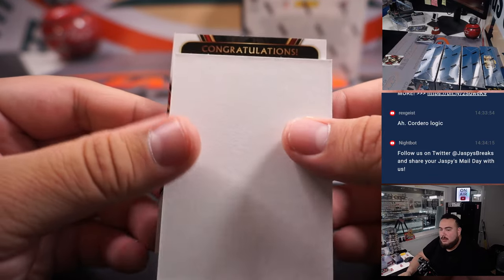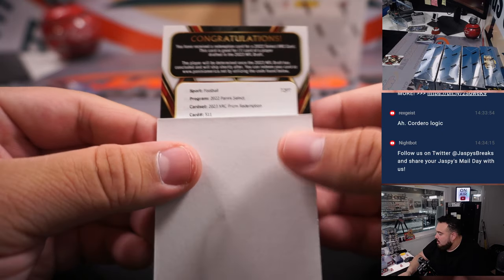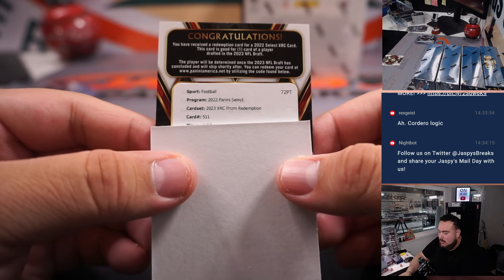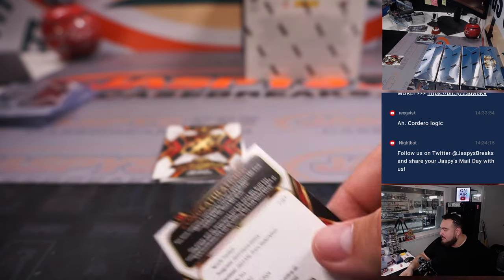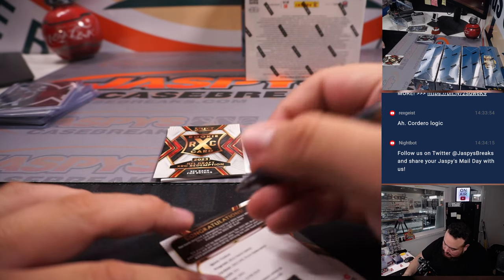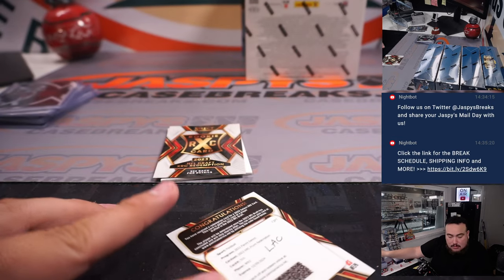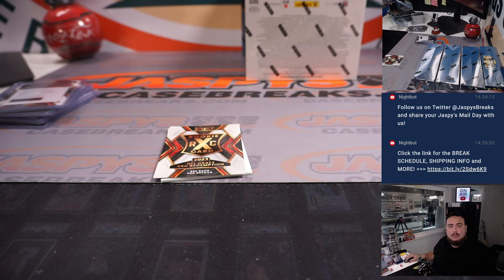All right, here we go. Two XRCs. XRC, card number 511, and I do have the checklist pulled up, 511. And it's wide receiver 2, which is Quentin Johnston, card number 511. He's a big, big receiver out of TCU, I believe. All right, nice. And that's going to go to the Chargers.